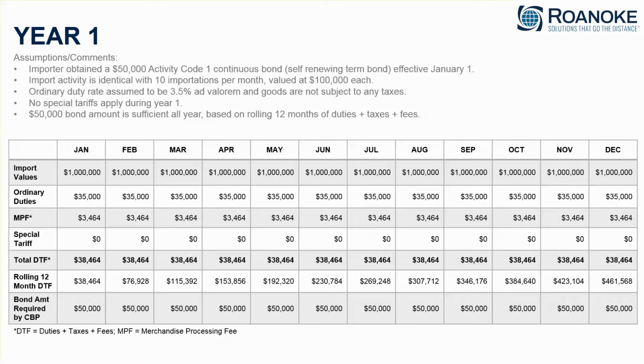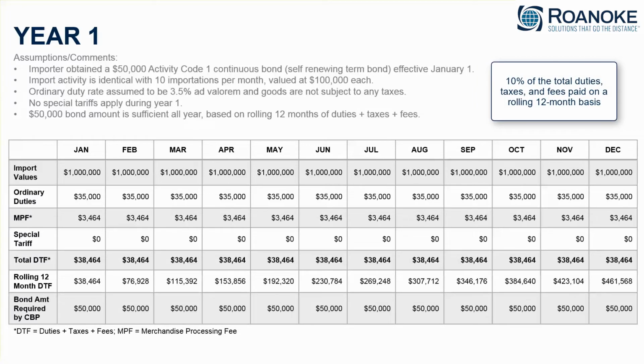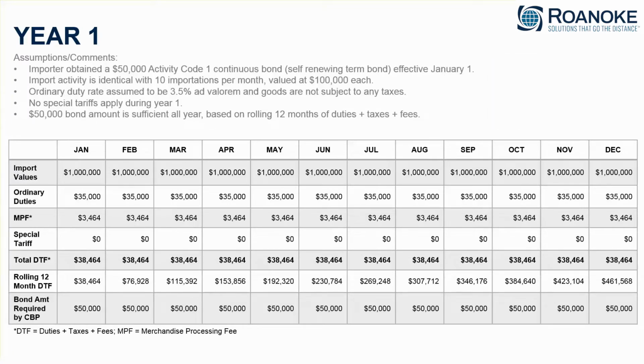A continuous import bond is calculated by taking 10% of the total duties, taxes, and fees paid on a rolling 12-month basis. Customs looks at bond sufficiency every single month for all active continuous import bonds. In June, it reviews the previous June to the current May, so a 12-month period. In July, it looks from July of the previous year to June of the current year to get the 12 months' worth of duties, taxes, and fees. That's a rolling 12 months.